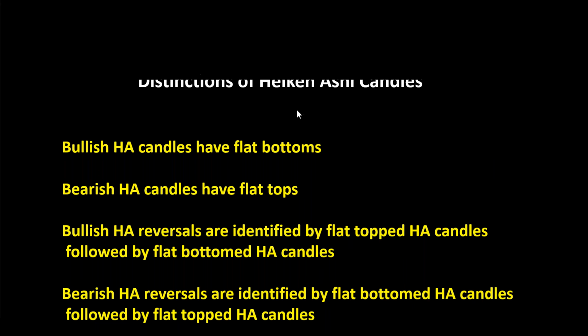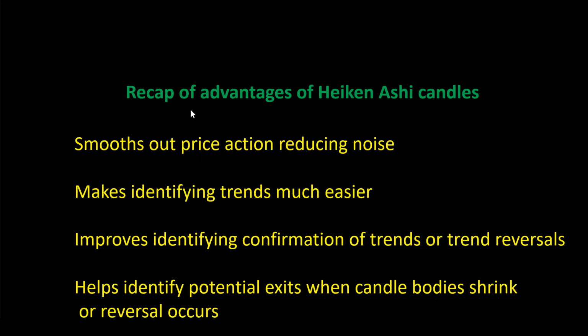So we just talked about that. What are the advantages of Heiken-Ashi candles? It smooths out the price action, reducing noise by a lot. You look at 5-minute candles, you're getting a lot of noise. This smooths out the price action. It makes identifying the trends much easier. It improves the identification and confirmation of trends or trend reversals. This is the most important thing, trend reversals.